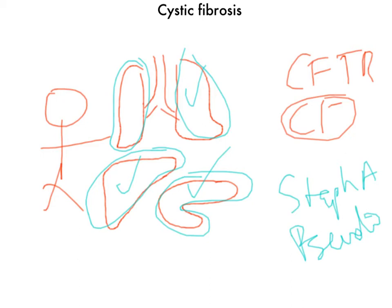Dealing with the pancreas, you get pancreatic insufficiency, leading to malabsorption and steatorrhea, because you're not secreting those enzymes that allow you to absorb fat in your intestine. You also get fat-soluble vitamin deficiencies because you don't have that. And basically, you also get nasal polyps, which you also find in aspirin-intolerant asthma.